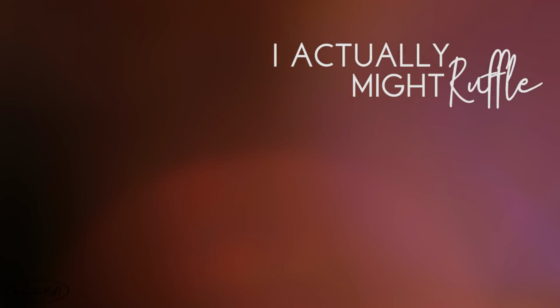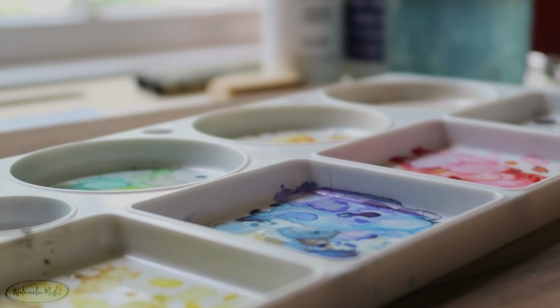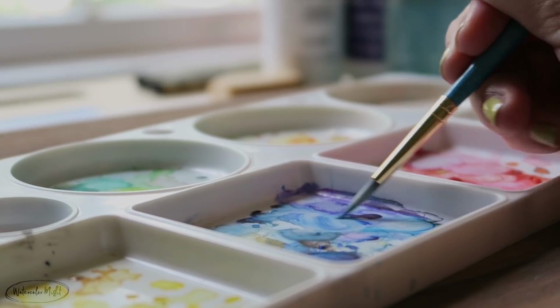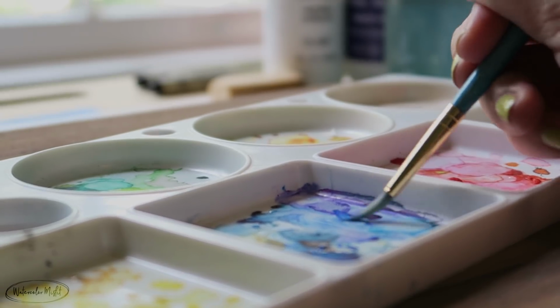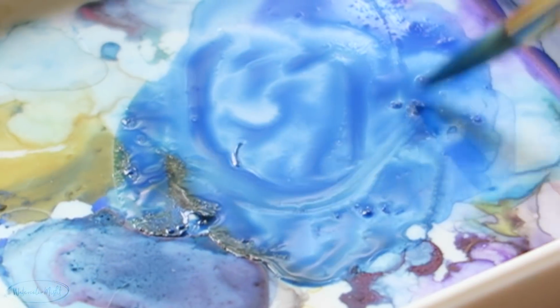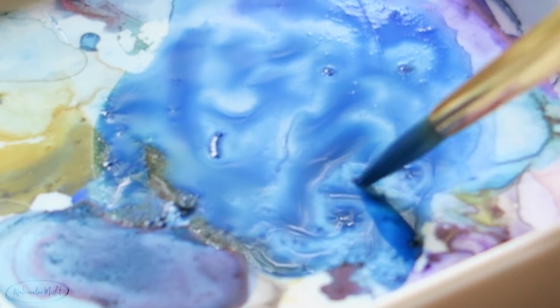Now, what is a bad palette? I actually might ruffle some feathers by saying this, but one thing that I absolutely hate in watercolor palettes is plastic palettes. If you have been following me for any time, you know I do not like a plastic watercolor palette, and I used them for years. I used them pretty much for 10 to 15 years, plastic palettes, and I spent a lot of money on my plastic palettes, I have to say. One of my plastic palettes was $30, and in my opinion, it was one of the worst palettes I ever used.